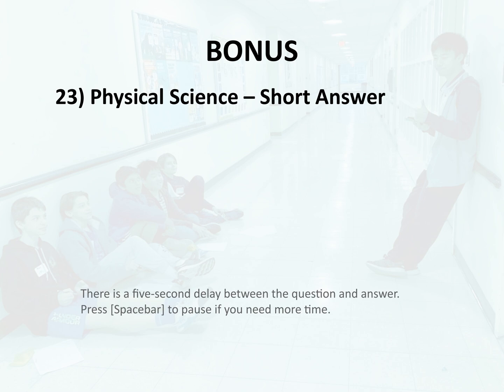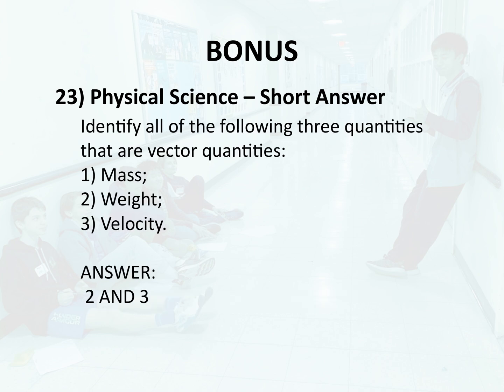Bonus 23. Physical science, short answer. Identify all of the following three quantities that are vector quantities. 1. Mass, 2. Weight, 3. Velocity. Answer: 2 and 3.